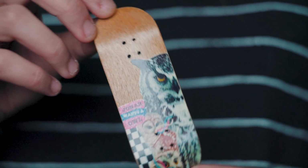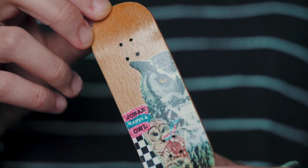Next, I have a Digit Supply Co. board. It's a really sick, like, partial graphic. It's a paper graphic. I really liked this board. I rode it for a while, but I never really messed it up. I plan on setting this up again sometime soon, but this is really sick. I thought these boards looked really nice. I love the owls on here. I think this is a pro model board, actually. It says Jonah on it.